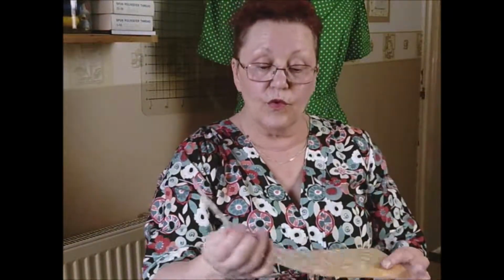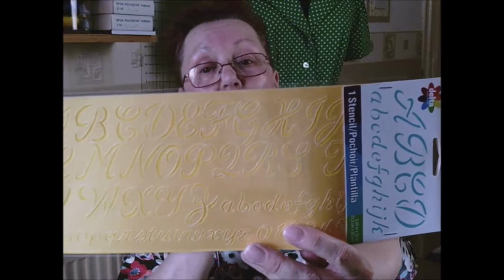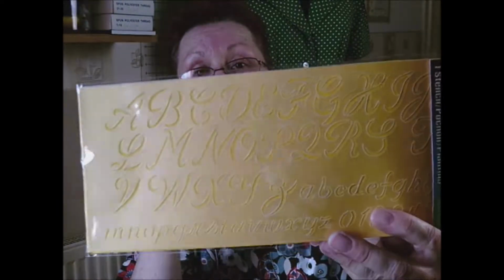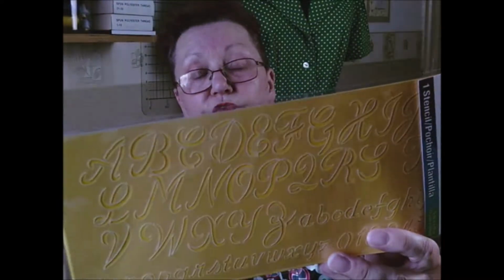She also bought on another store alphabets from A to Z, and you can either draw through these, or you can pounce them and then do it with your sewing or things like this, either by machine or hand. So she bought that for herself.